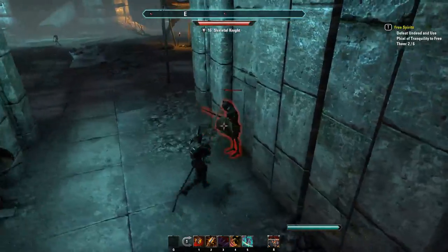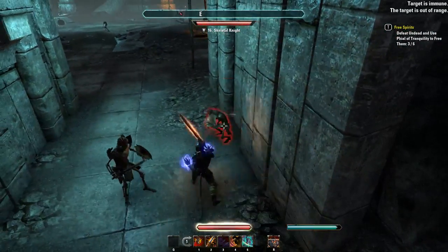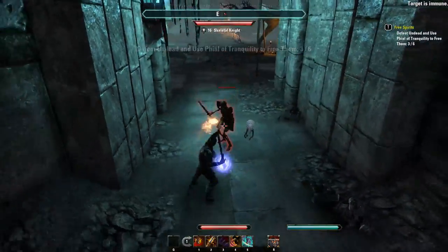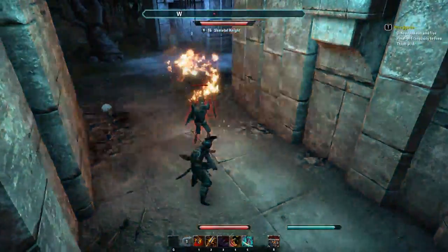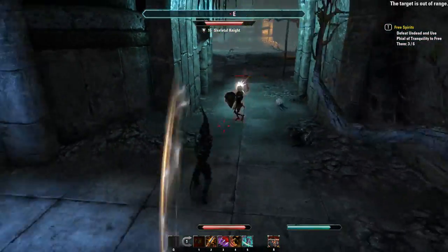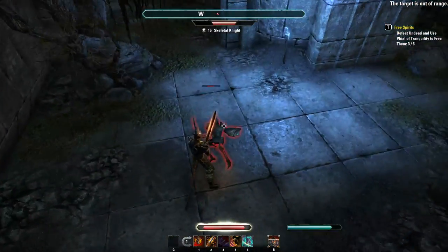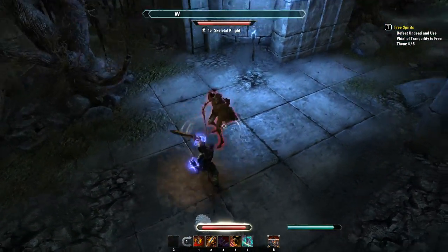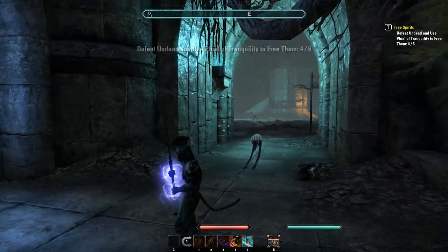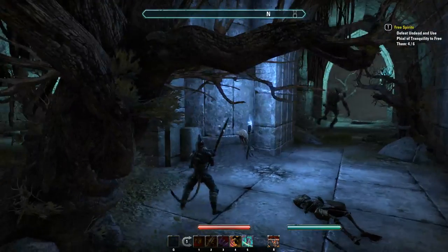Let's see. Perfect. We'll just hit this one with a smaller ability. Big one. Let's see if I can do it to him as well. Perfect. Just have to wait for a moment. That is not a happy guy.